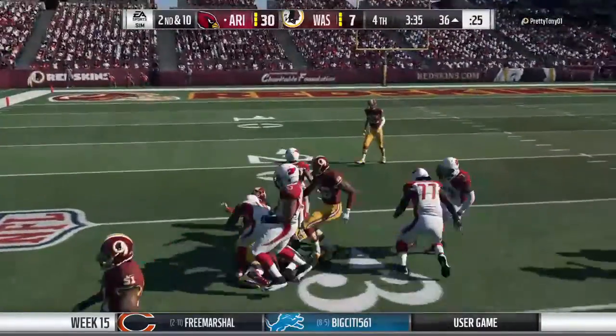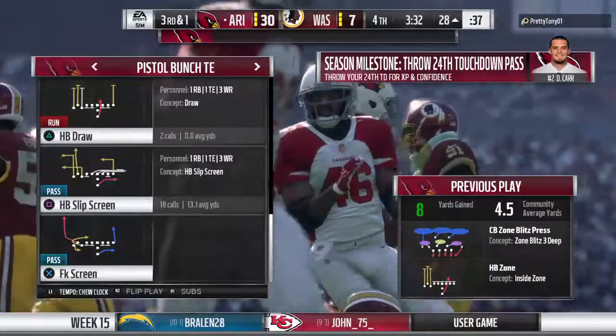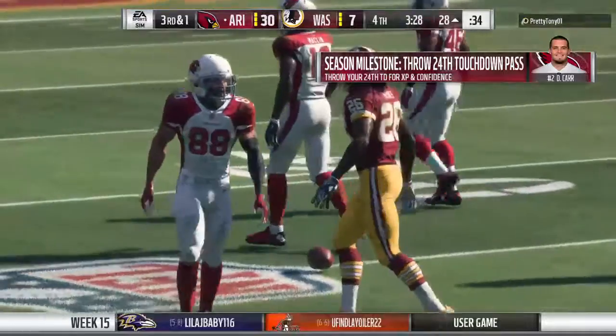Here's Morris. And he'll work his way inside the 30 now to the 28. Call it an 8-yard gain. Much better shape now on 3rd and just a yard.